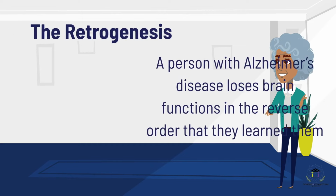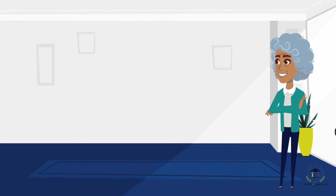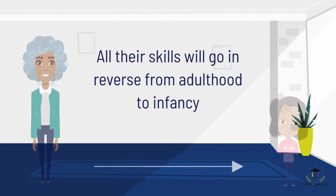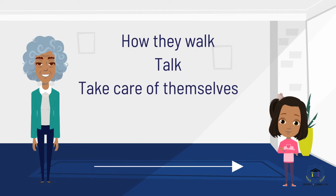The first pillar of the Dementia Connection Model is the theory of retrogenesis, created by Dr. Barry Reisberg. This theory says a person with Alzheimer's disease loses brain functions in the reverse order that they learned them. Therefore, all their skills will go in reverse from adulthood to infancy, like how they walk, talk, take care of themselves, cope with stress, etc.